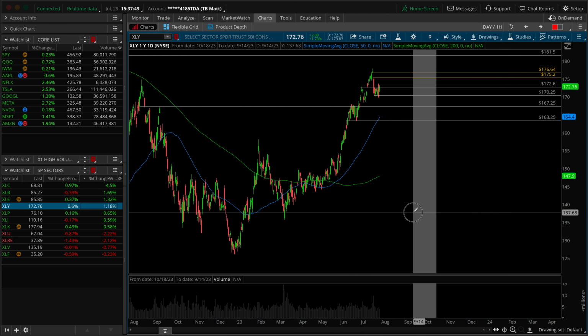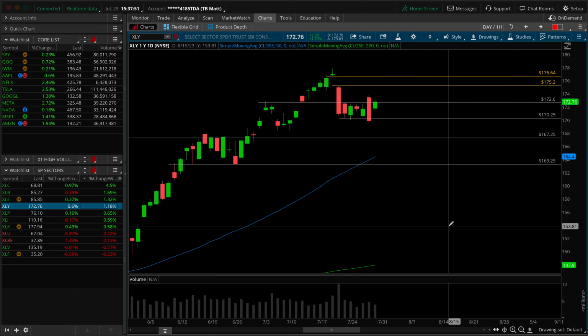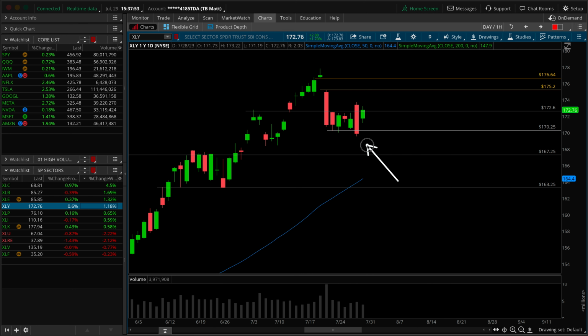Let's take a look at the XLY. Any issues with the XLY? This is interesting, of course, because we do have that same bearish engulfer phenomenon from Thursday, and then Friday, is there any follow through on the sell side? The answer is no. If we can get over 172.60, that would be a bullish look for the broad market, noting that you're probably going to get some squeeze out of the folks in here. Of course, keep in mind Amazon earnings.